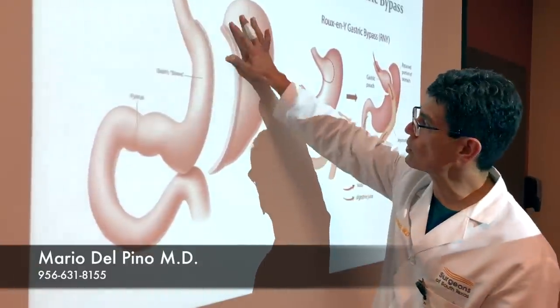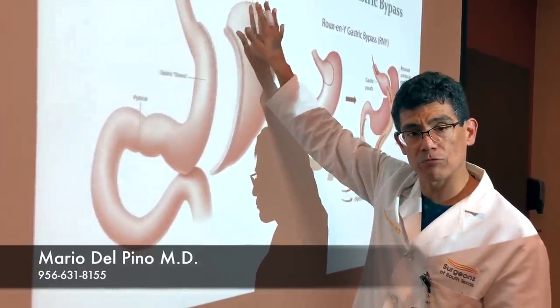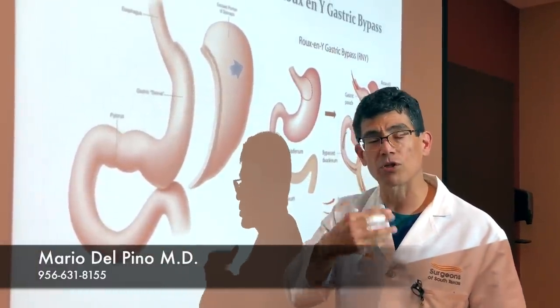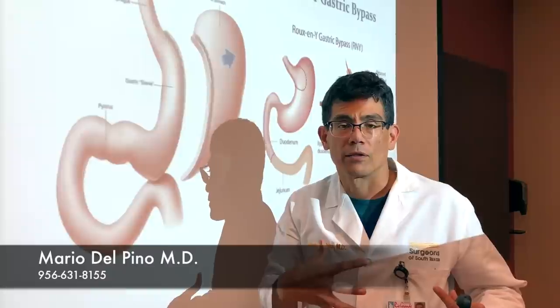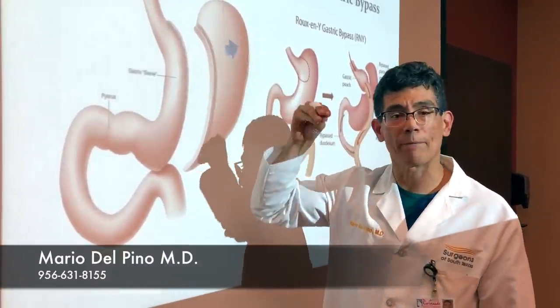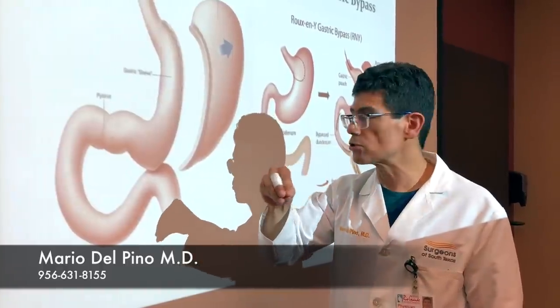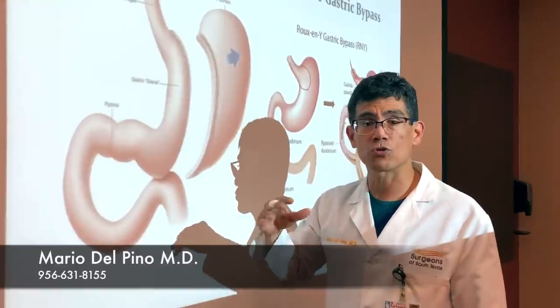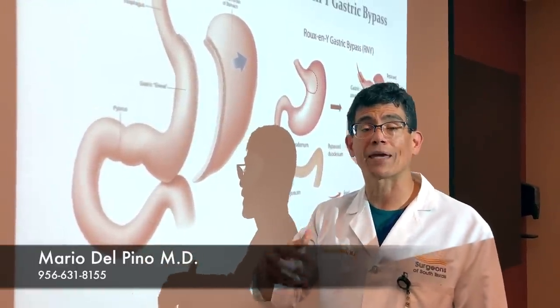So what happens is that when you have surgery, those hormone levels change. And you're gonna be hungry, but as soon as you eat a little bit, you're gonna feel full. You're gonna feel like you ate a lot. That's the trick about weight loss surgery, okay? Not only is it gonna control your appetite and your satiety, it's also gonna change your metabolism. What do I mean with that? You're gonna start consuming more energy. You're gonna burn more calories.